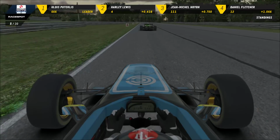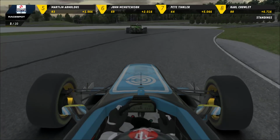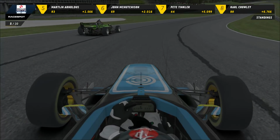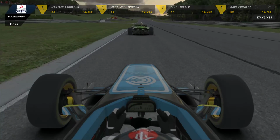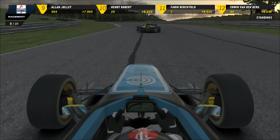So down once again for Harley Lewis. No move coming in just yet on Oldest. We saw Oldest actually get a good run on Fletcher coming out of this corner. It may be that that 666 car is running the car a little bit more trimmed out in order to make passes. I know that's a strategy you'll often see in IndyCar.